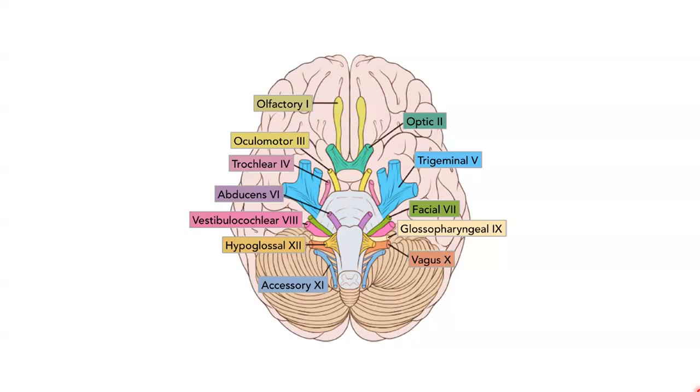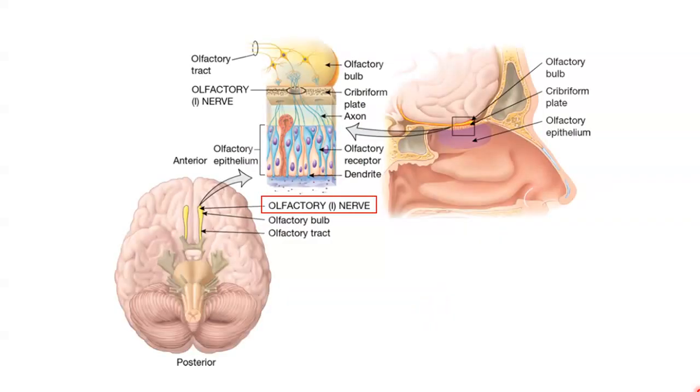The remaining 4 cranial nerves are called mixed nerves because they contain axons of both sensory and motor neurons entering and exiting the brainstem. These include the trigeminal, facial, glossopharyngeal, and the vagus nerves. Now, I'm not going to go through each cranial nerve in detail, but I did want to show you some of these nerves a little closer up.